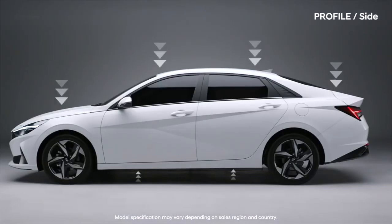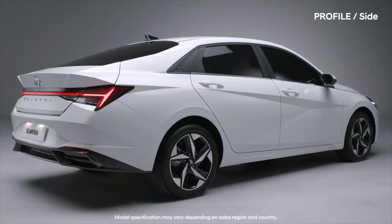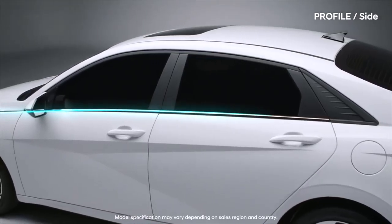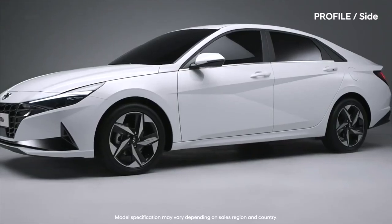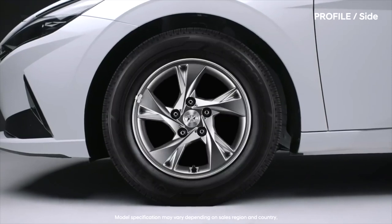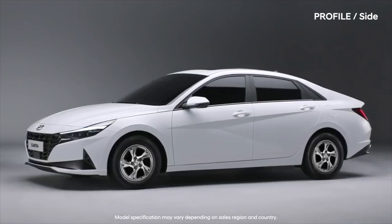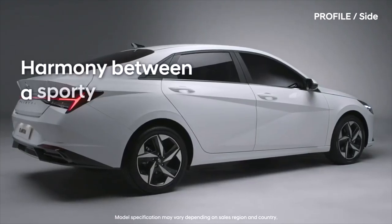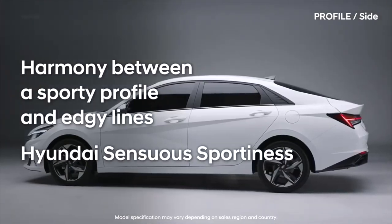The character line boldly placed below the door handle to fit the overall lowered height and ground clearance make the vehicle sportier and more stable. The belt line extends horizontally and looks stable not only when standing, but also at high speeds. The Elantra's chassis was designed to look light and agile, no matter what size wheels are installed. Harmony between a sporty profile and edgy lines. Hyundai sensuous sportiness.